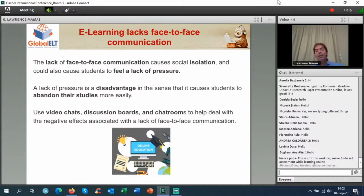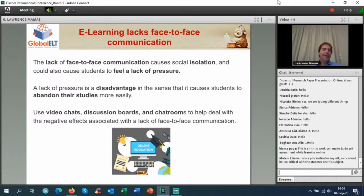Again, not having a teacher to supervise you can lead to abandoning your studies more easily. Okay, there's social isolation. We all had social isolation the last 6-7 months. We were all at home. But especially that was a bigger problem for students because they had a lack of pressure. Nobody to start complaining and being strict about why they haven't finished their exercises.